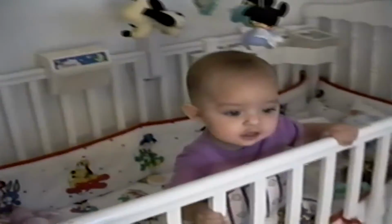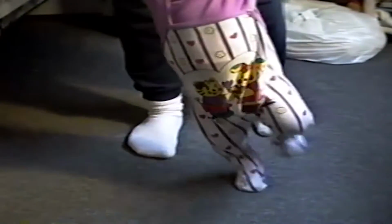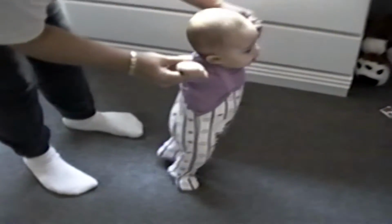Now, what trick are we going to show them next, hon? How she can take steps, though she hasn't even learned how to crawl. Okay, let me fade out. This outfit is kind of difficult. Now, as you can see, she's taking these steps on her own. Look at her. She likes to do her little hopping thing.